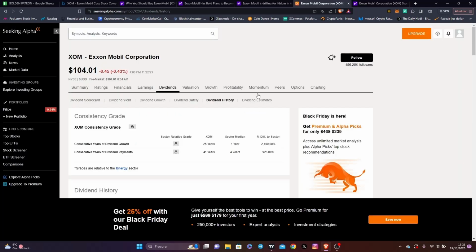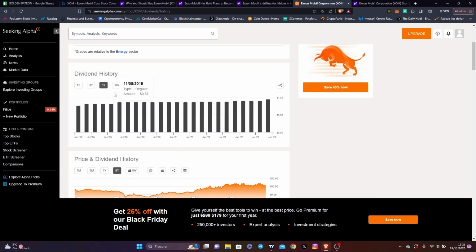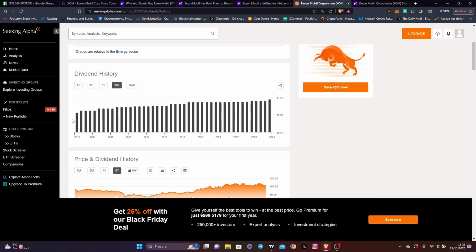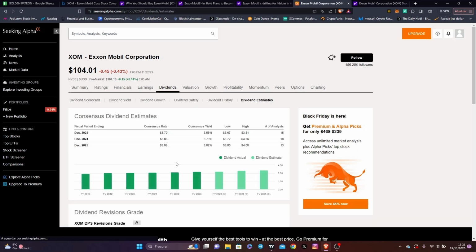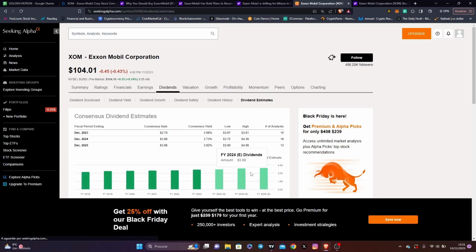Now, this company, in its dividend history, has a phenomenal 25 years of dividend growth and 41 years of consecutive dividend payments. And just in the last 10 years, they have grown their dividends all the way from 57 cents to 95 cents. That's almost double. Also, it is estimated that the company keeps growing their dividends over time.